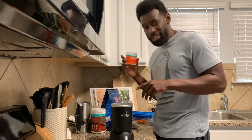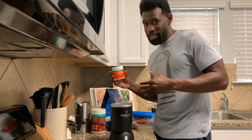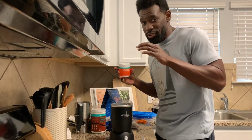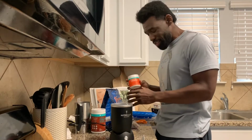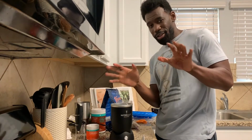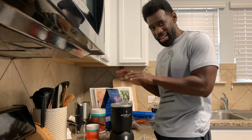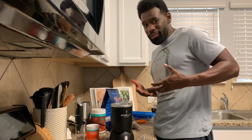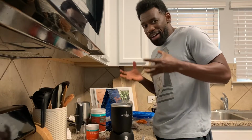Processed foods don't have these minerals and vitamins because processed foods are made up of certain chemicals. You just use the foods that God put on this earth, and He provided you all the minerals and vitamins that you need in these foods to help your little cells in your body, all your bone cells, all your heart cells, all your lung cells, all your digestive cells thrive and grow.